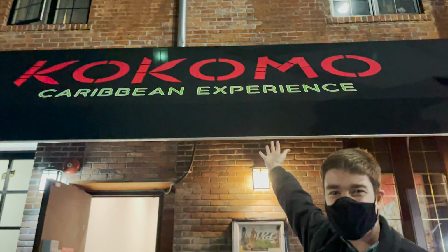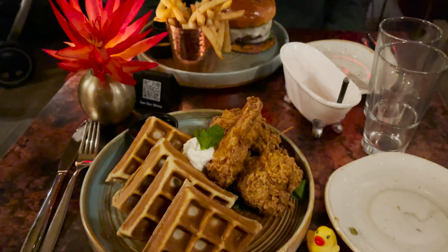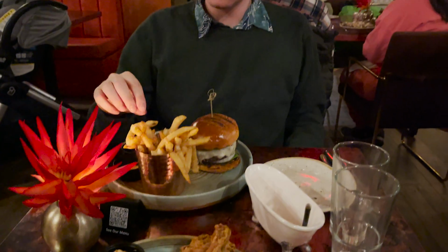Ryan then took me to my surprise dinner destination, which was a Caribbean restaurant in Brooklyn called Kokomo. This place was so dang good. I got the absolute cutest cocktail served in a tiny clawfoot tub with a rubber ducky, and I also had the best chicken and waffles of my life. It was a perfect birthday celebration.